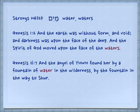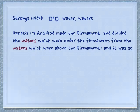Genesis 16:7. And the angel of Jehovah found her by a fountain of water in the wilderness, by the fountain in the way to Shur. So sometimes it's translated plural waters, sometimes just one water, but in Hebrew it is always dual. Why are there two waters? Genesis 1:7. And God made the firmament and divided the waters, which were under the firmament, from the waters which were above the firmament. And it was so. So there are two waters, one up, one down.